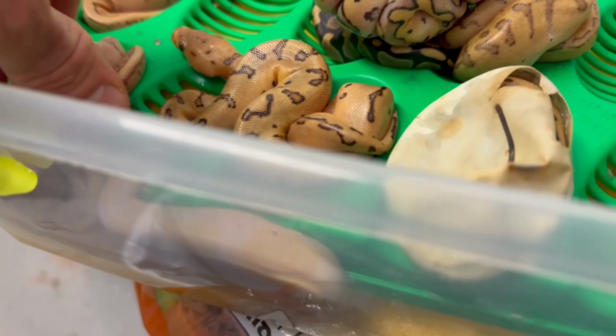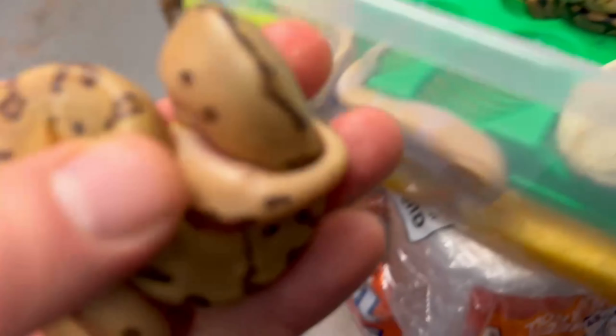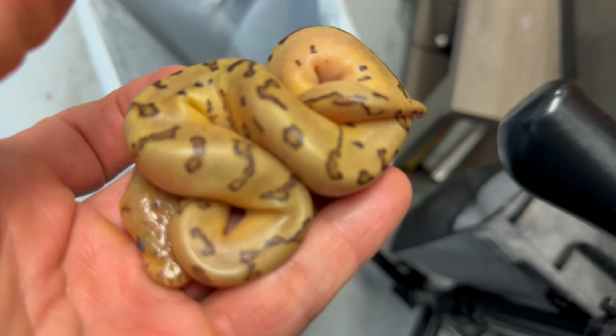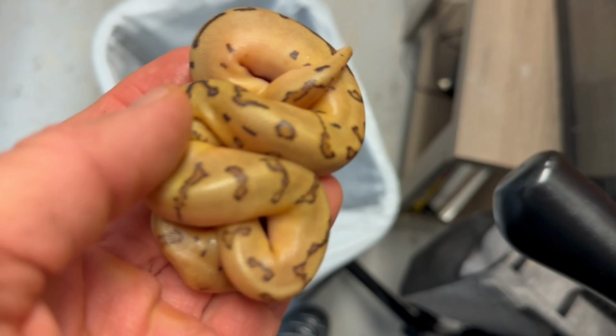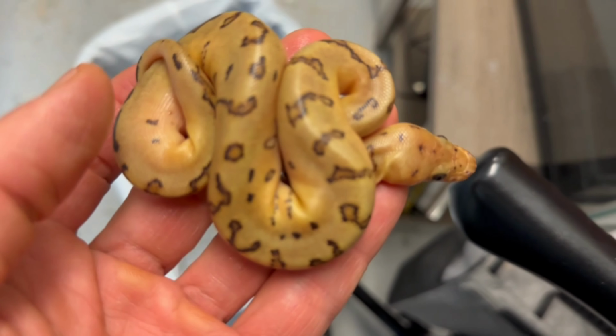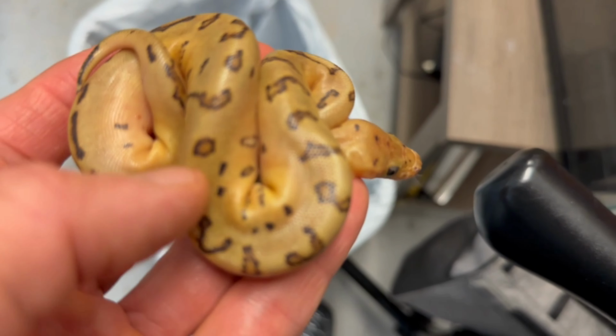Here's another really, really nice pinstripe clown that we hit. I showed you a couple from another clutch the other day. It was the same father actually. This clutch had the advantage of having that disco gene, so that was what made this one special. This has got those crazy hieroglyphics.